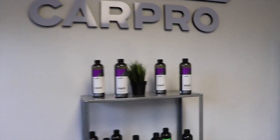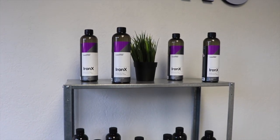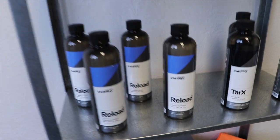So we were talking the other day, and I've heard of Carpro. A lot of people know about Iron X, which I think is a fantastic product. I've heard about Reload as a product as well. I haven't used CR Spotless or anything, but yeah, not CR Spotless.